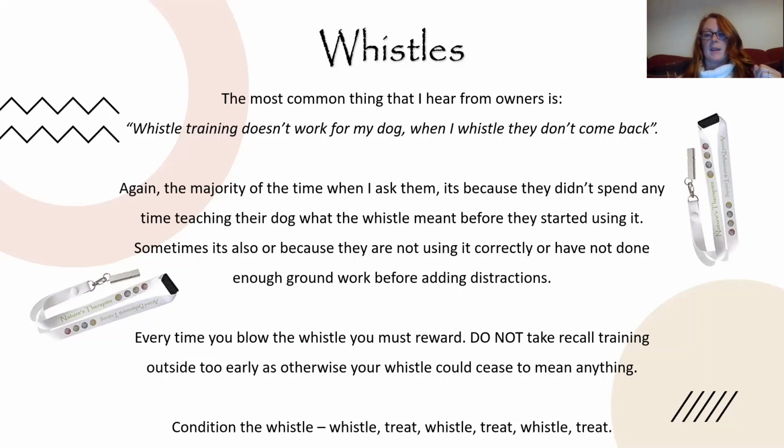Okay, so make sure no matter what piece of equipment you're using, whether it be clickers, whistles, leads even, dogs don't know what those pieces of equipment mean unless you teach them. So teach your dogs the words you want them to learn. Teach your dogs how to use the equipment and work with you with the equipment you buy for them.